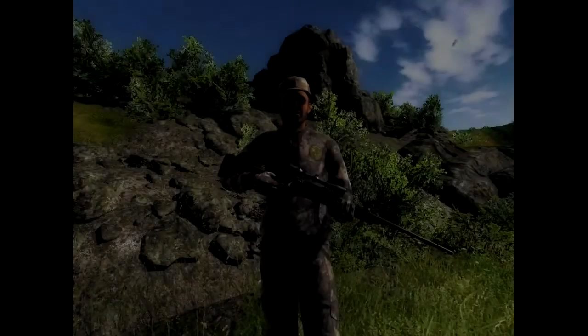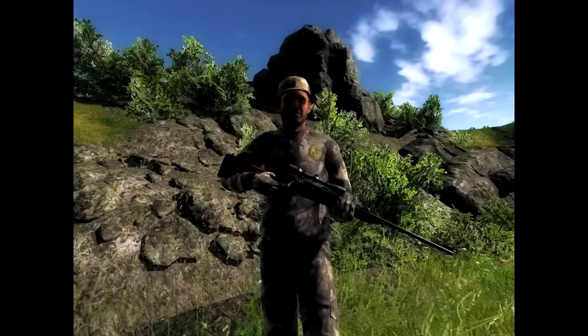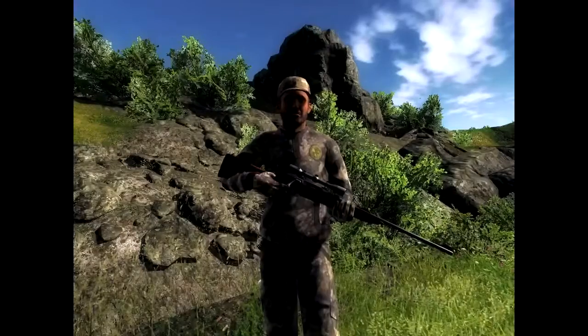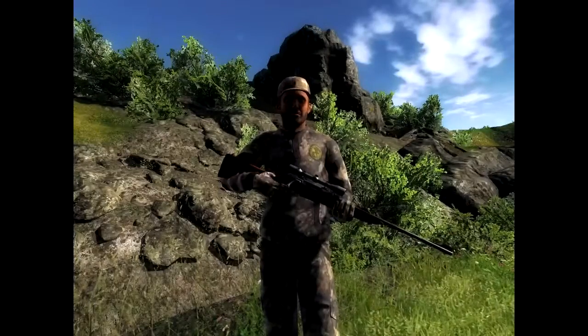All right, we just took our first doe of the day. She was a nice one. We're going to continue heading south, get back to our original game plan, and look for that big elusive buck that we know is out there somewhere. Hopefully we can find him today.